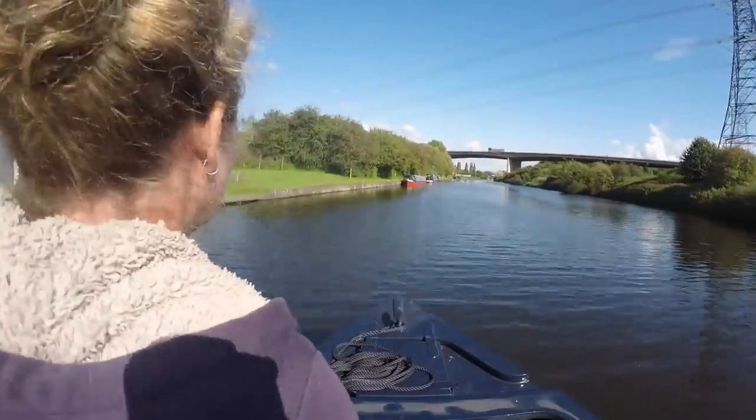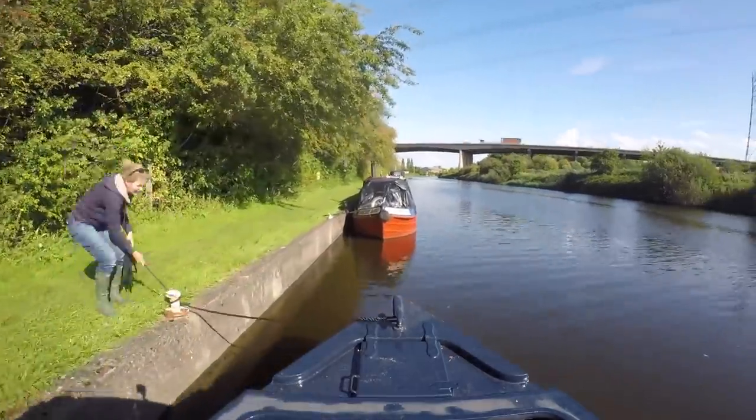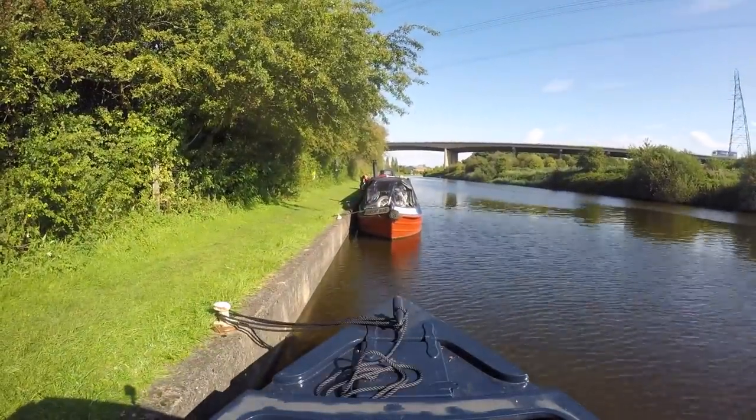We take the last mooring next to the Runcorn Rowing Club, which is surprisingly peaceful considering we are sandwiched between the chemical works and the M56.